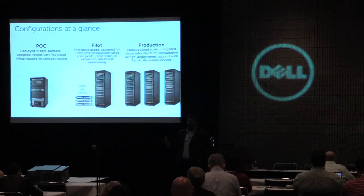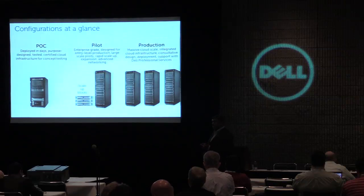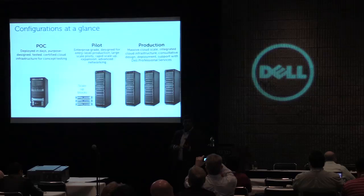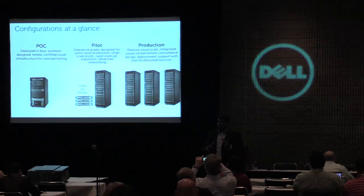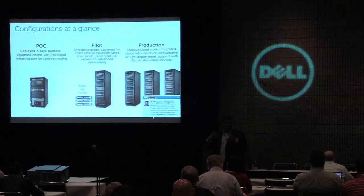Secondly, the pilot bundle is essentially a 2x of what the POC looks like. But it's got a deeper, more sophisticated networking area. It's got more around OpenStack storage, and can host more VMs as a result. So it makes it easier for a customer that may not be at the proof of concept level. Maybe they're a little bit more sophisticated, and it gives them a nice, good, beefy stamp to start with.